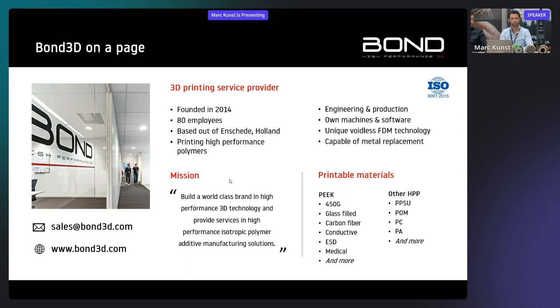On the bottom right, you see some of the materials that we can or have already printed, which is 450G, currently our industrial grade. But we are developing with 450 CA30, which is carbon reinforced. We're also printing with the medical grades of Victrex for spinal cages, but more about that later.